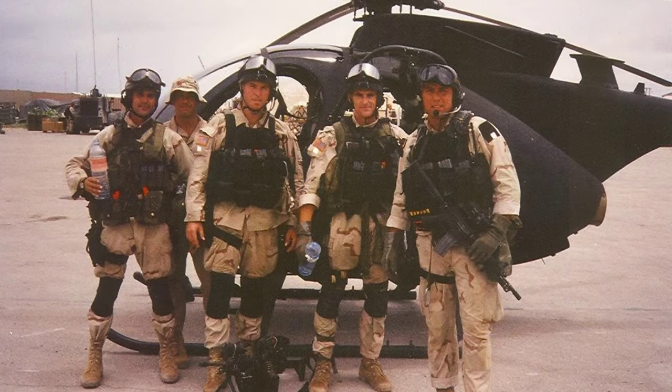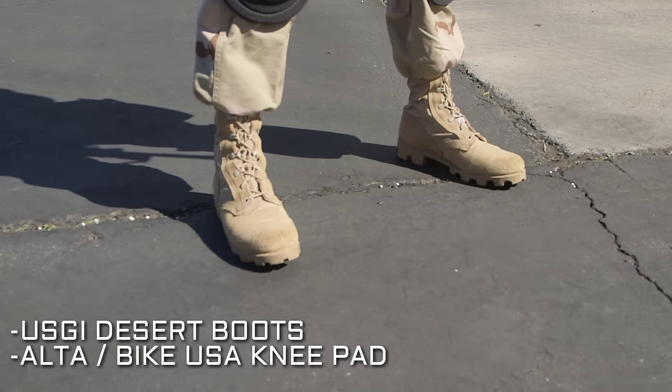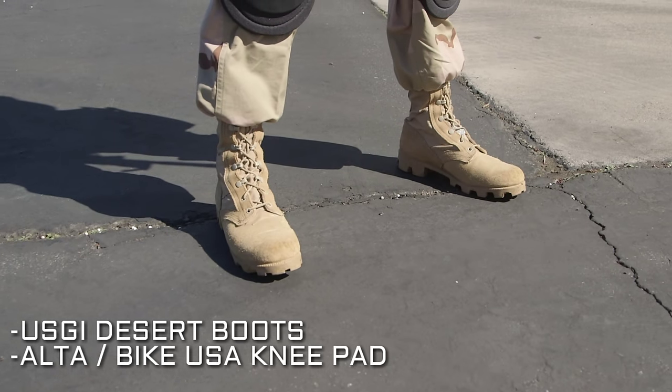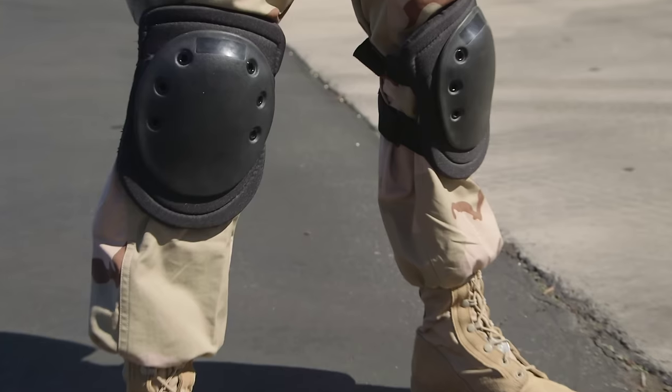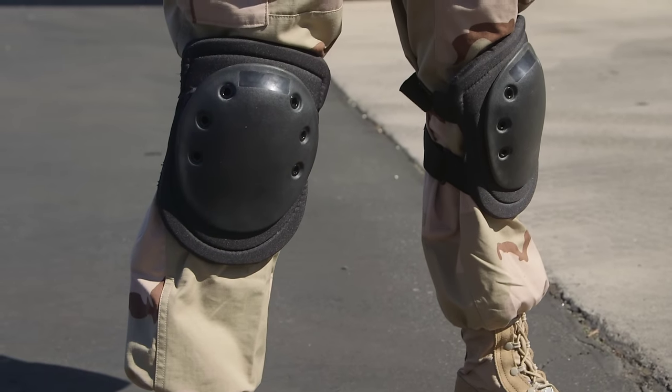When it comes to knee pads, some guys didn't wear them, some guys did. There's the Bike USA ones, which I'm trying to track down, which look like the most comfortable and the most functional. Then there's the standard Alta knee pads. Now mine are close, they're not the exact Alta knee pads, but they look great for pictures and stuff. Chances are when I'm actually playing, I probably won't use those, or I'll use Bike or something better.